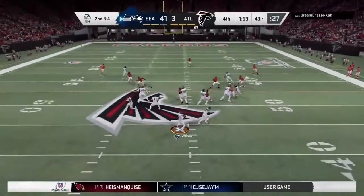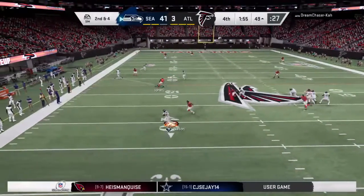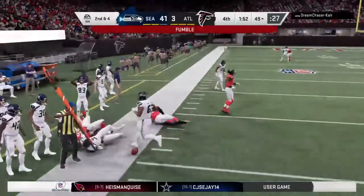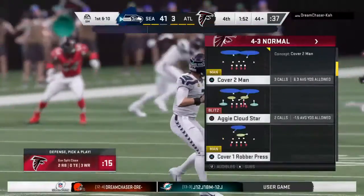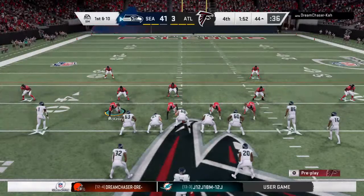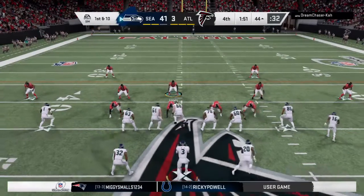From just shy of midfield, Wilson steps away to his left. He's going to take off. Wilson hit. It's loose. It's out. Fumble. But this will get out of bounds, so possession will stay the same. The rushing numbers for Wilson may be down from earlier in his career, but he's still a threat to go, showing it there, picking up the 1st down.